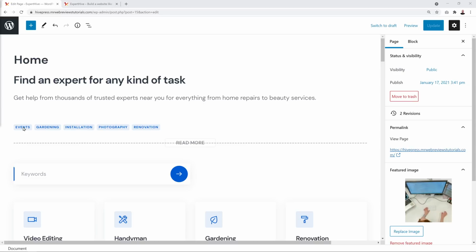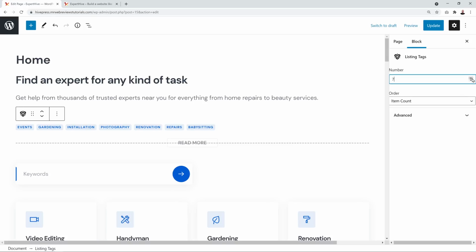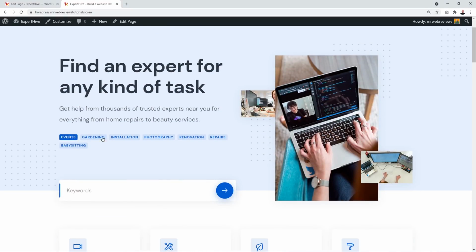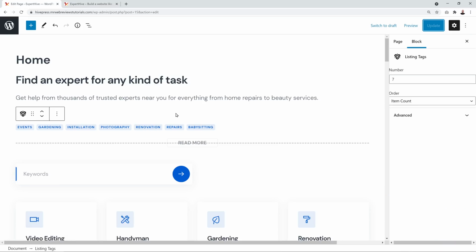So as you can see, this item here, if you click on top, this is basically the listing tags, and it's set to 5 at the moment. So as you can see, 1, 2, 3, 4, 5, but you can increase that or reduce the number. So maybe you want to display 7 altogether. So as you can see, now we have 7. So if you click update, go back to your home page, refresh. Now we have 7 tags being displayed. So you can really tweak anything you want directly from this section here.